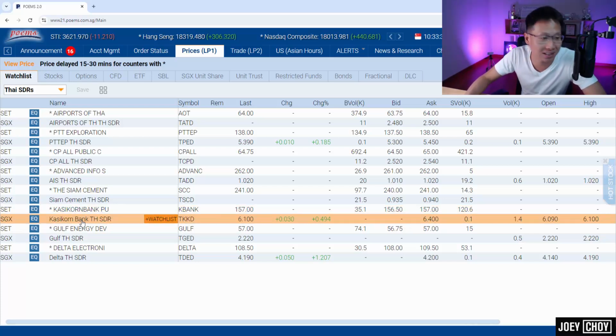You can see this is the SDR. You can see the name is KBANK Bank TH, which stands for Thai, right? Thai TH SDR, which you can watch as well. The code is TKKD, and you can see the price is about $6.10. So if you do a quick currency conversion, 157 converted to Sing dollars is about $6.10 as well.